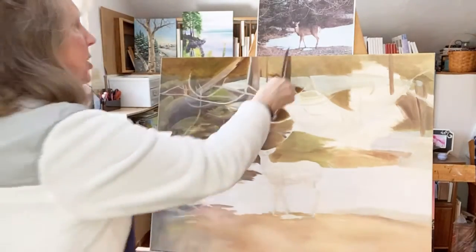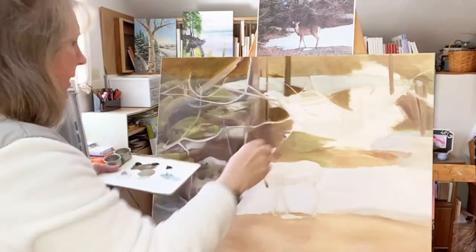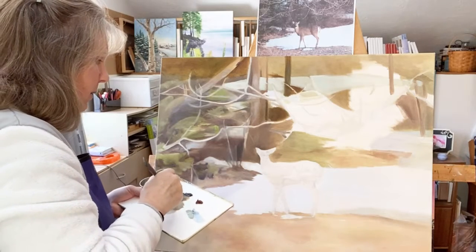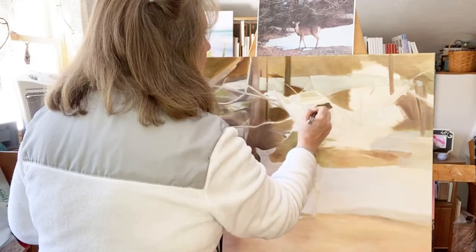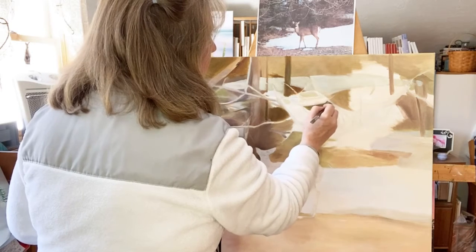And most of this section down in here is all very dark, so I'm just going to be trying to fill that in pretty quickly here, using the green and the dark brown, the burnt umber. I'm trying to keep track of where our little branches are.